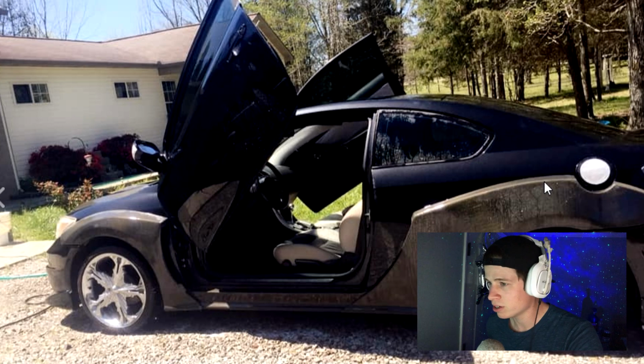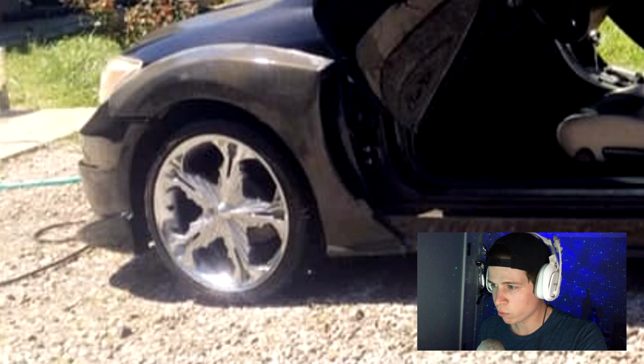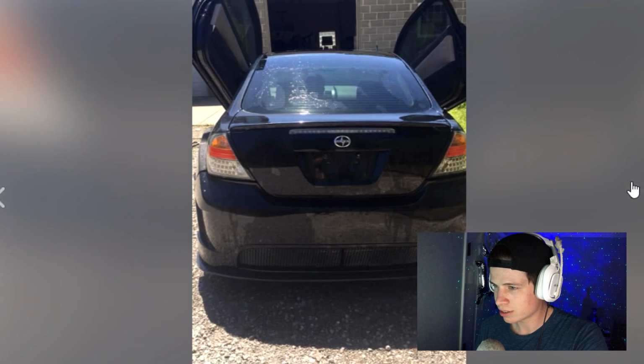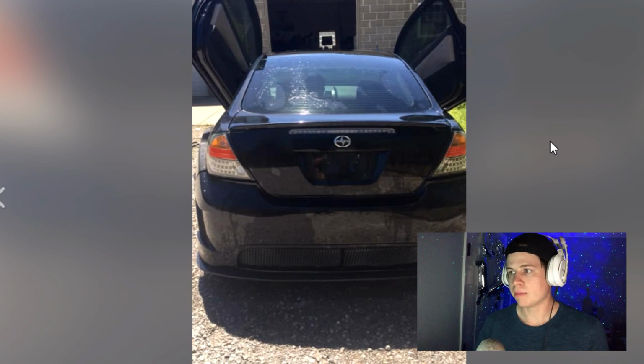This thing better just dust the hell out of everyone. But with wheels like that, this guy's got some snowflake wheels. Come on. And Lambo doors, of course. Like, the Scion tC is an okay car. Okay, I'm not going to diss the Scion tC. I've driven them before. They're okay cars. You can make them somewhat fast, sure.